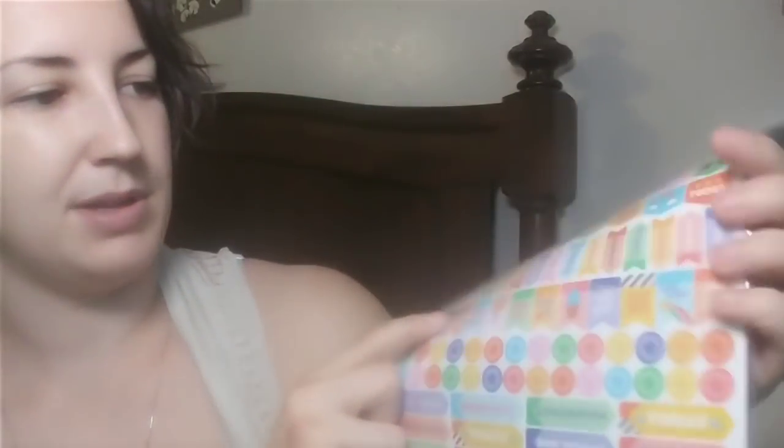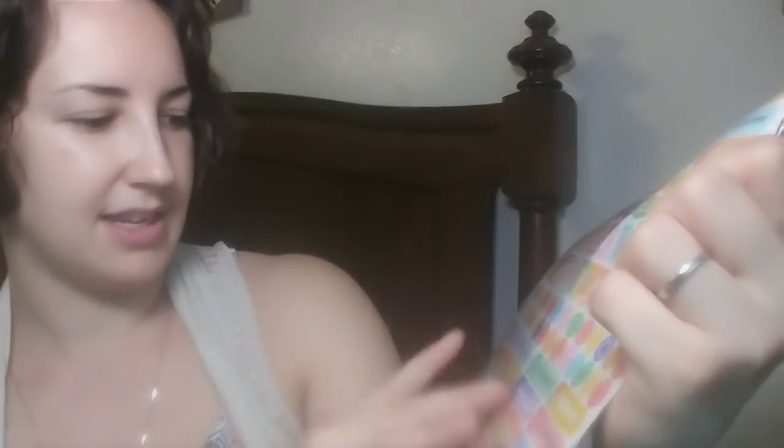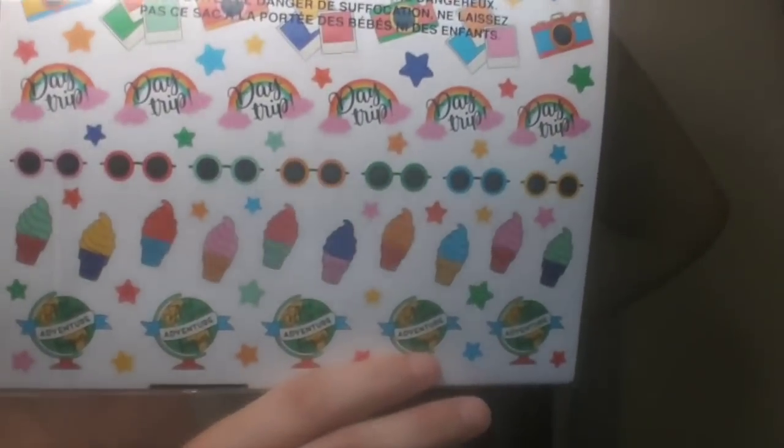And then they have some stickers to mark today for important events, stars, some more. And then on the back here, they have those trailers, but bigger. And they have hot air balloons and palm trees and station wagons, rainbows, ice cream, sunglasses, and little globes. So this is kind of the fun little travel one. And then this one here is more of the tasks one, I feel like.